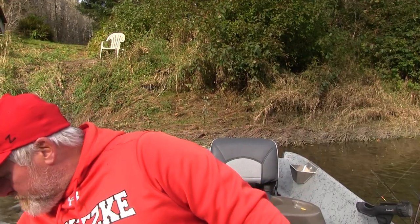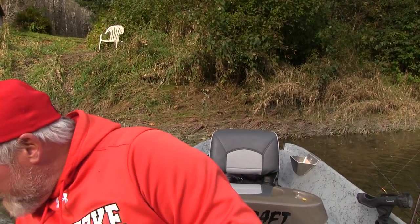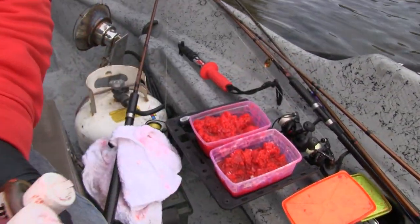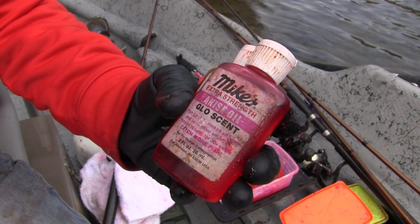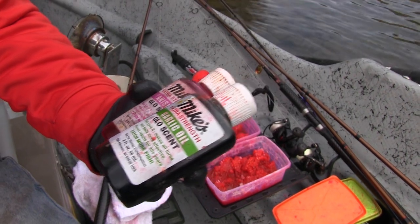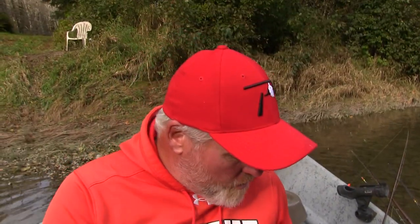As we started fishing through there and we hooked a bunch of fish, they got a little bit shy. So when they get shy, one of the things I do is I start adding scents to it. And today I brought a couple of different Mike's scents. I had tuna oil, then we had anise oil, and then we got our garlic oil. And so we'll vary these scents throughout each cast. Figure out what it is they want.